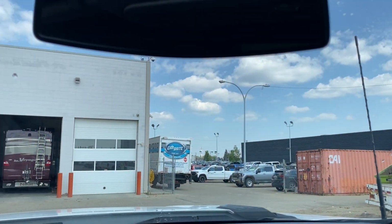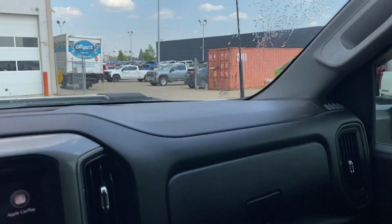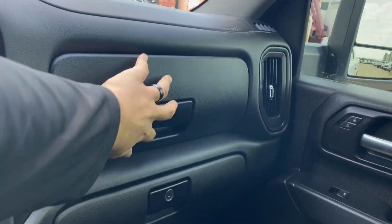Up top you have the rear view mirror, of course. You also have some interior lighting controls located above you, and just in front of the passenger you have a storage compartment above the glove box, so there's some storage space in the front if you need it.